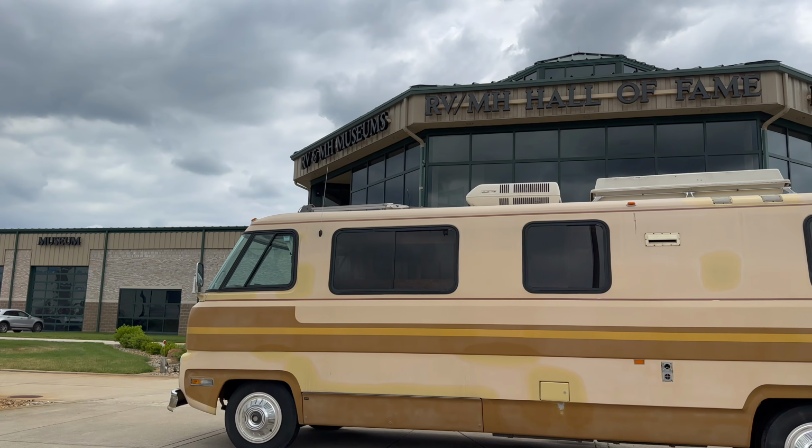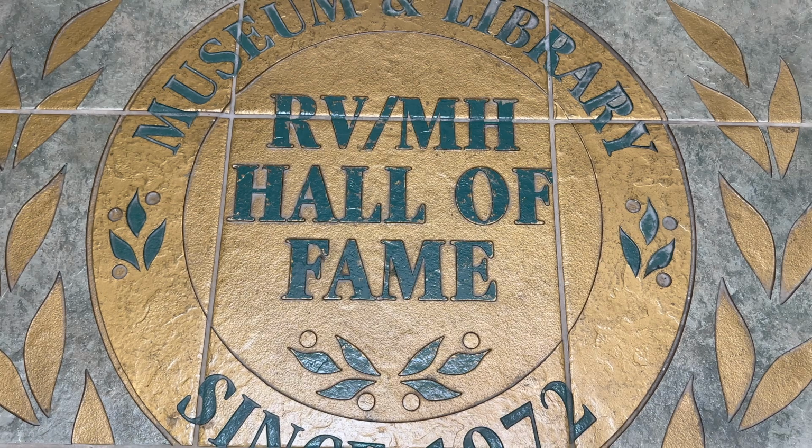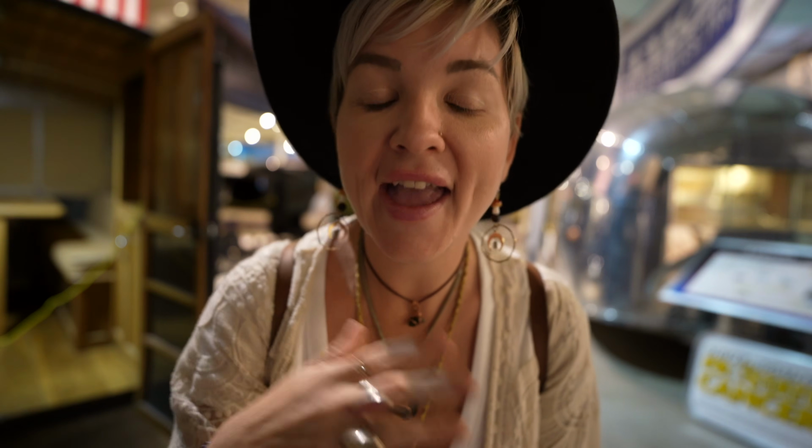So our adventure has brought us here to the RV Motorhome Museum and Hall of Fame. But the reason why we are here is to show you the evolution of campers. People have been camping for over a century for pleasure, not just nomadically. So I can't wait to show you some of these really, really cool RVs. Come on.